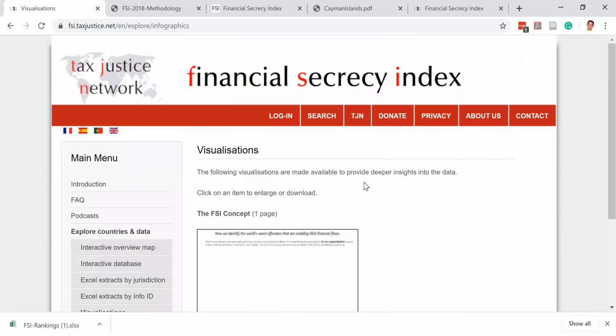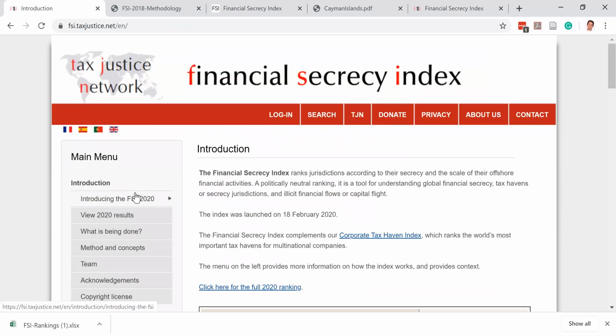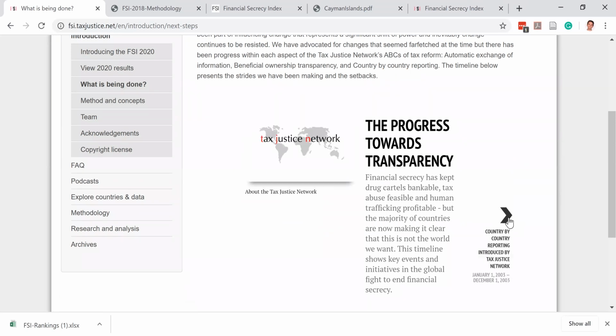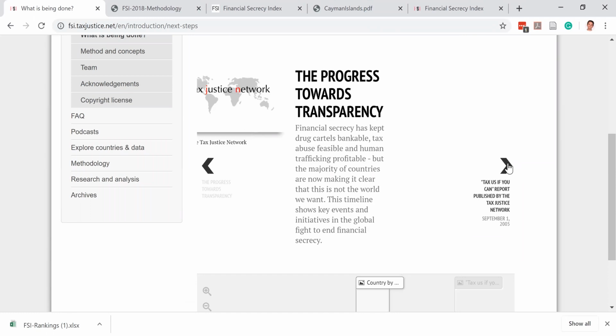You can also download here some visualizations, like an infographic explaining the concept of the FSI, and very soon, maps and other charts by region will also be available. Lastly, there's a new feature about what is being done, where we have a timeline of all the transparency progresses and outcomes that have been happening since the first edition of the 2009 Financial Secrecy Index.